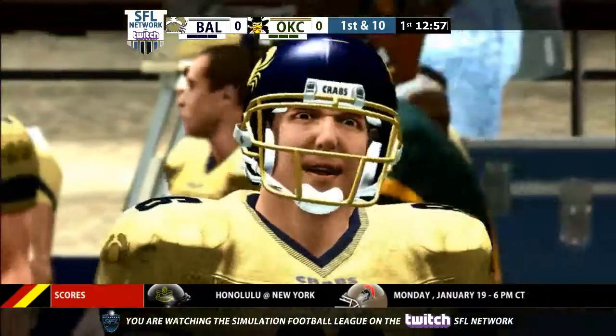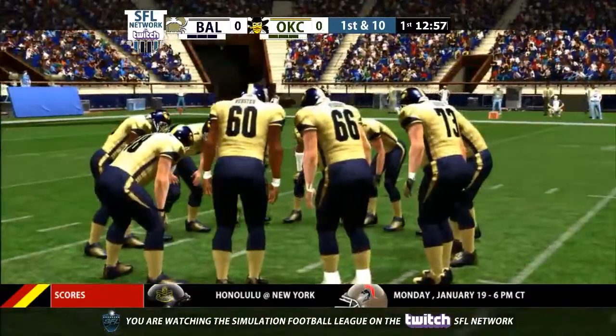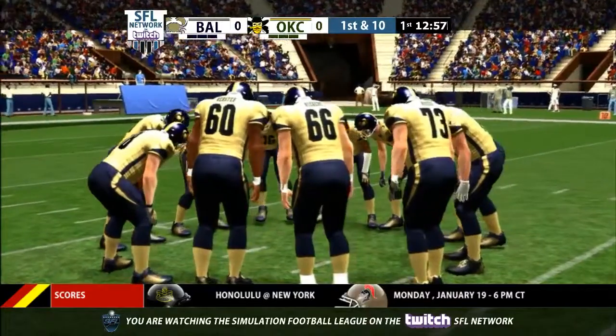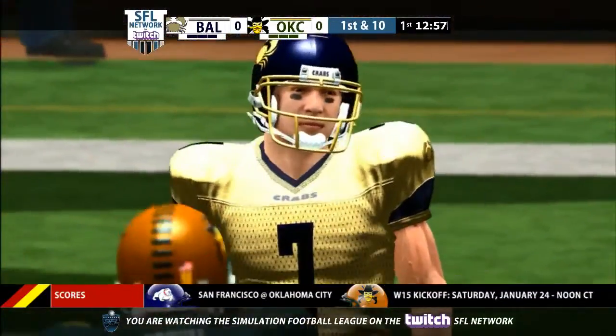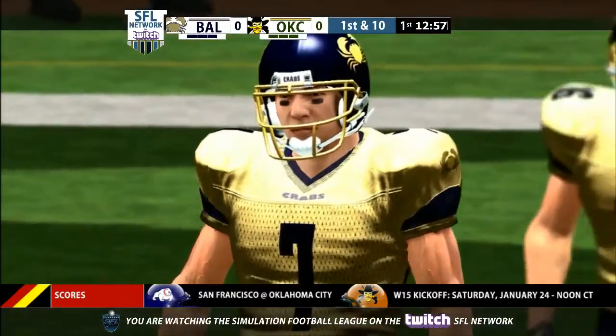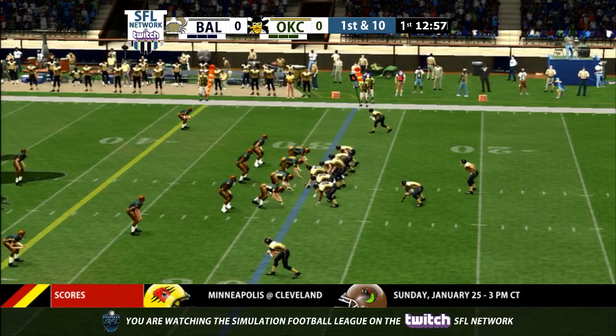Crabs in their new golden road uniforms, the dark blue helmets with the gold uniforms, blue pants, gold and blue socks with the black numbers and some blue and white trim. First down and 10 at the 28 for quarterback Mike Dazzo.